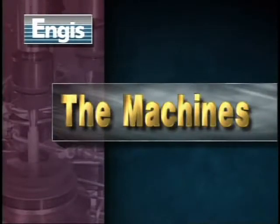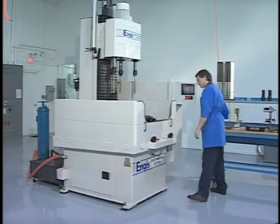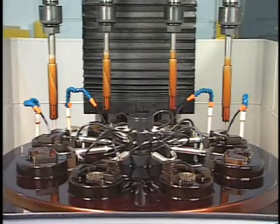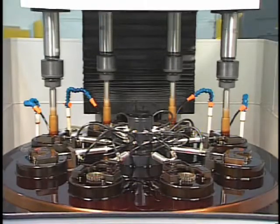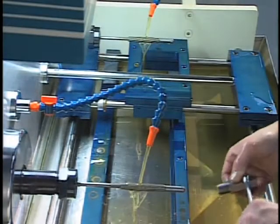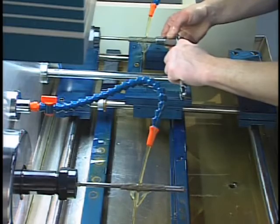The machines. Engis provides both standard and custom-designed machines. Among our standard models is a 4-spindle machine featuring Allen Bradley controls, an 8-station indexing table, a servo-fed column, and an automatic lubrication system. For manual jobs, another standard model is the Engis 5000-2. A dual-spindle bore sizing machine that is ideal for 2-step roughing and finishing operations.